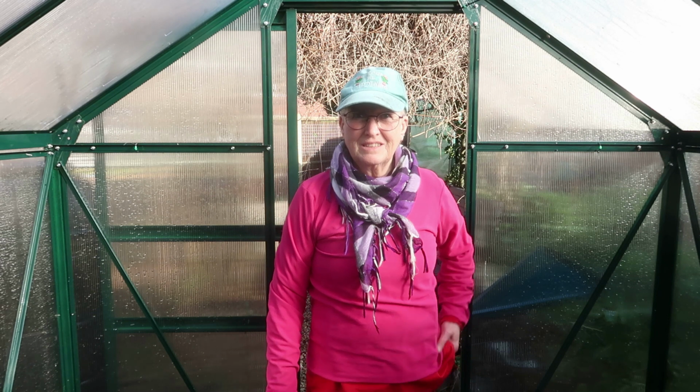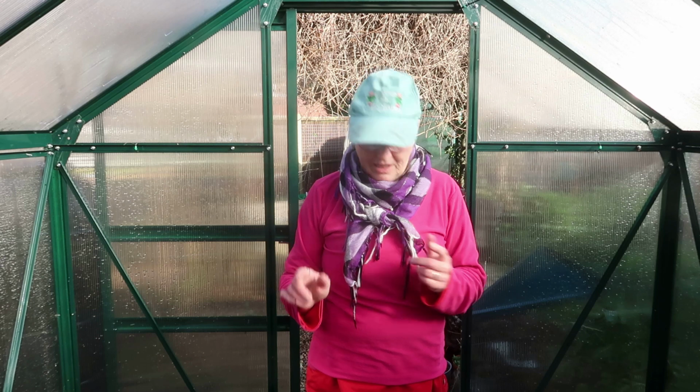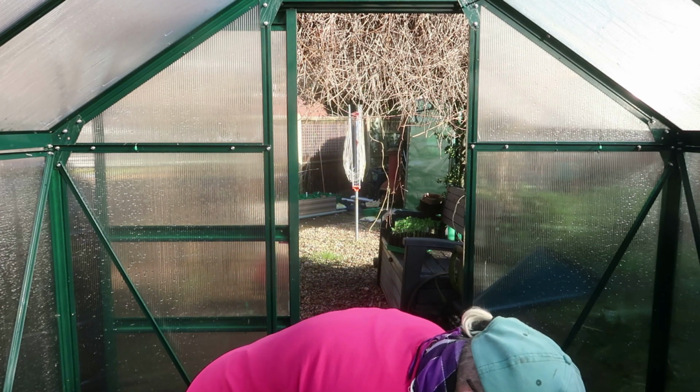Good morning. What day is it today? Thursday. It's Thursday the 15th of February and the sun's come out. It's been so wet these last few days and it's going to be really wet overnight, and we're going away for a few days. So I've come into the greenhouse to look at my broad beans.